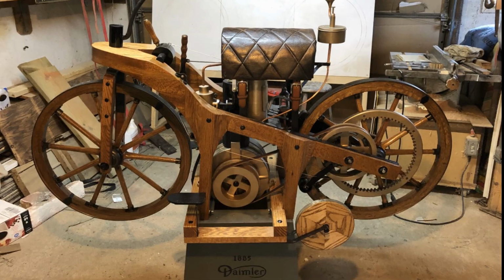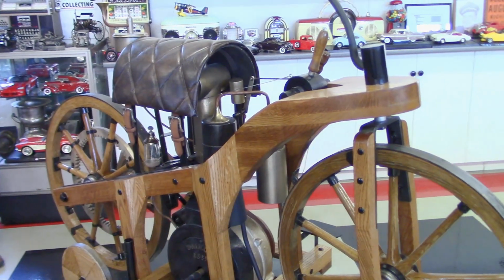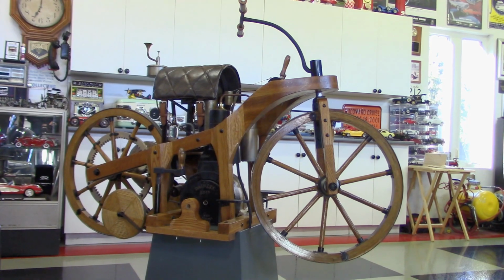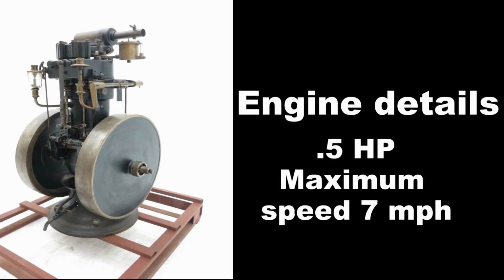Here is where we take a detailed look at Dave's work. Remember, this is a non-functioning model made completely of wood. The frame is oak, and everything about this vehicle is built to scale. Let's look at a few details. The Daimler internal combustion engine was only 0.5 horsepower with a maximum speed of 7 miles an hour.